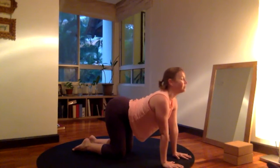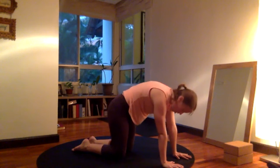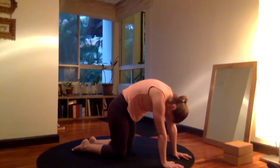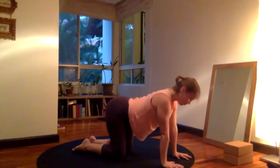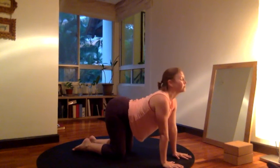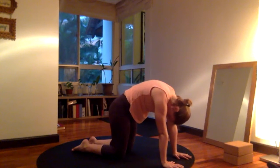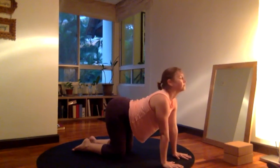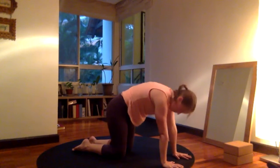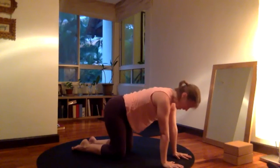Deep inhale. And as you exhale, really push all the air out. Push that belly button up towards the spine. Take one more round. And then coming into that neutral spine.